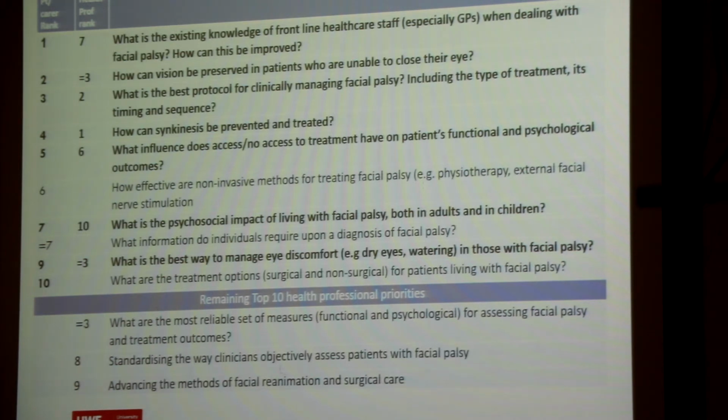And the remaining 3 at the bottom are the other 3 in the top 10 of the health professionals' priorities. And you can see why these might have been their priorities, because it is related to their practice. So we had quite highly, what are the most reliable set of measures to measure the functional and psychological aspect of facial palsy and its treatment outcomes. Then they had further down their list standardising the way that they objectively assess patients with facial palsy, and then advancing the methods of facial reanimation and surgical care.